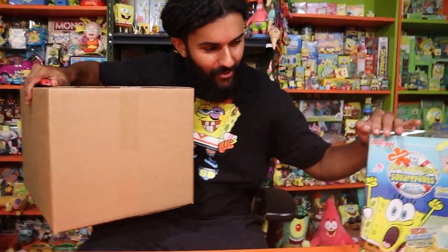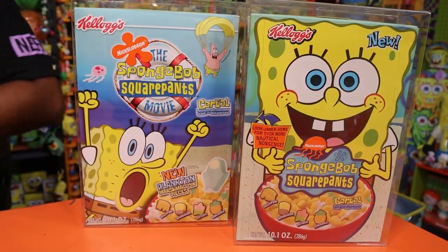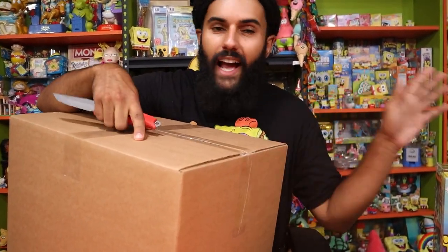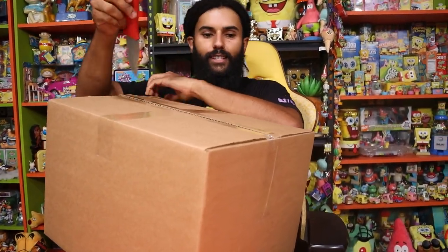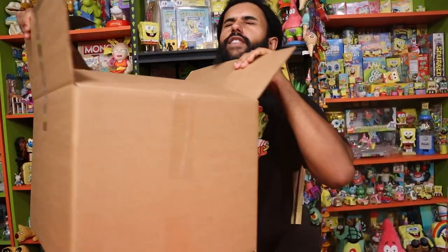So we have the original SpongeBob cereal right here, we brought down for reference, and also the SpongeBob movie cereal. And I'm not going to lie, I already put these items in a protector before loading them in the box with the rest of the items, because I didn't want to risk any damage to these. I have been looking for these boxes for over 5 years collecting SpongeBob products, and we got all three of them in one fell swoop.